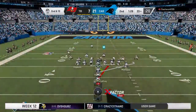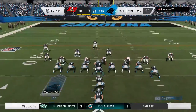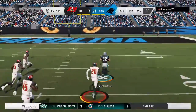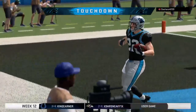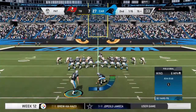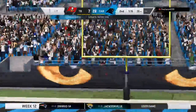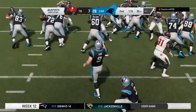Had the completed pass, but for no gain, stopped right at the line, so it's 2nd and 10. Check 45 to Mike. Check 45. Here's McCaffrey. And an alley to run. And he'll take this into the end zone. Touchdown, Carolina. Christian McCaffrey on his way to a monster game. 3 first-half touchdowns. And the Panthers, they widen their lead. Extra point try good by Gano. And the lead now to 3 touchdowns at 21.